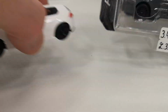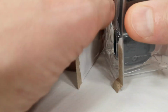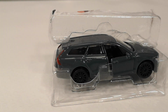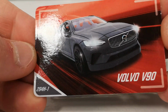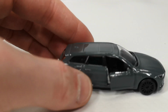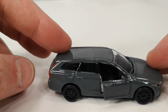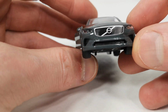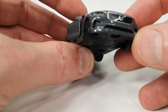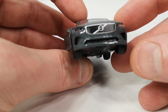And then last but definitely not least, new casting, Volvo V90. This one is already open because I could not wait. Well, it's half open. The car I took out to look at it and show it in the video because I couldn't wait. The card was not out of there yet. So there you go. It's in a dark gray. Got the Volvo logo on the black painted grille. No structure in there. Just a flat metal piece.